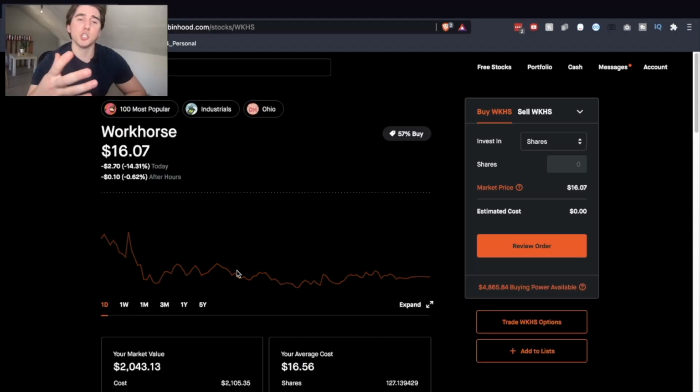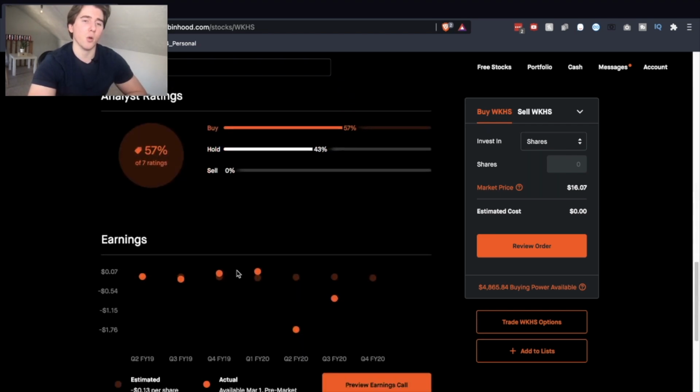Whenever I sell call options against my 100 shares, I'm agreeing to sell these 100 shares at the strike price that I sell. Just in the last week, I've done this twice since Workhorse has been so volatile after the USPS contract falling through on them, and I made $250. And just to show you how much money I've made on these covered calls, we'll go over my history on Workhorse.